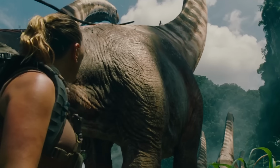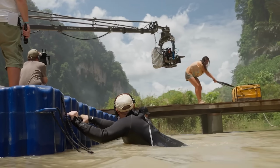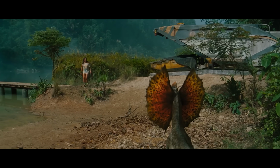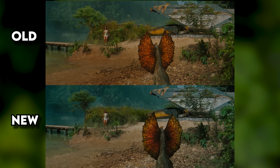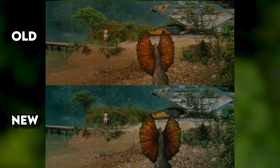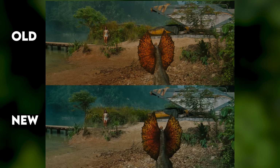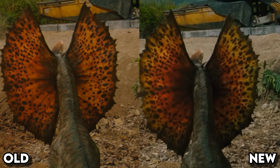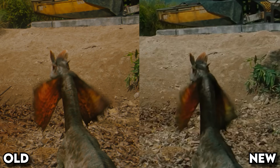I would say the same colour shift is even more noticeable though in this second repeated scene we have, the Delgado kid being spotted by the Dilophosaurus. The new colours are far bluer in tone than the old ones, with shadows appearing much darker as a result. Now this has had a pretty positive effect on the Dilophosaurus. I don't know if the colours were changed on the model itself or they were being washed out by the old colour grading, but as you can see the separation between that burnt orange and the yellow is much more clear on the new clip than it is on the old clip.